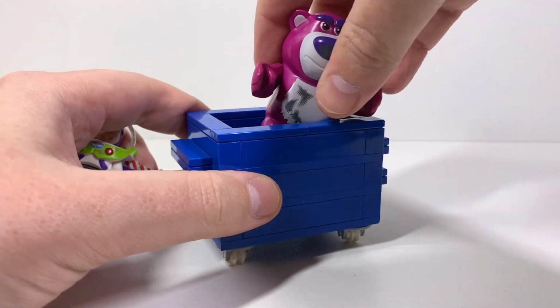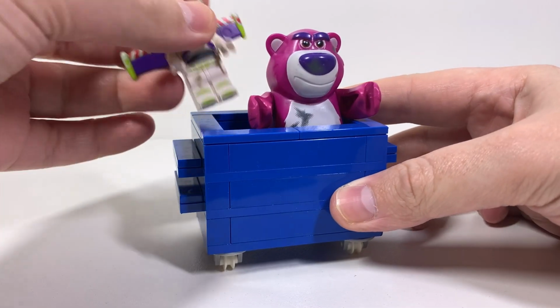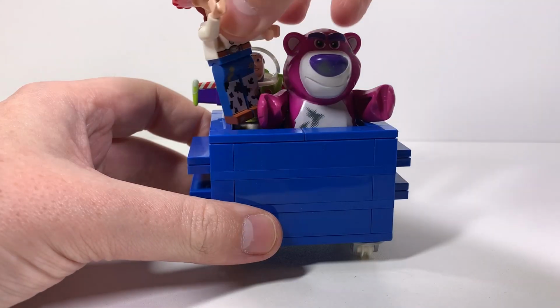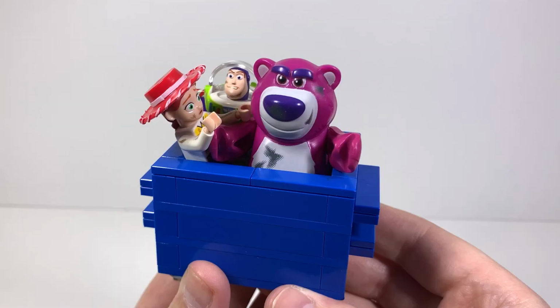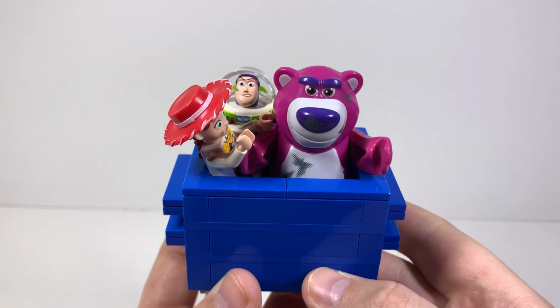Lotso is the ideal display figure there, what with his size and all, but I was really surprised to see just how much extra room remained, and I was easily able to get Buzz in there too. Even more surprising was that there was still enough room to fit Jessie inside. So the biggest pro that I have for this piece is that all of your important toys that do get thrown out, they all fit inside the bin there.